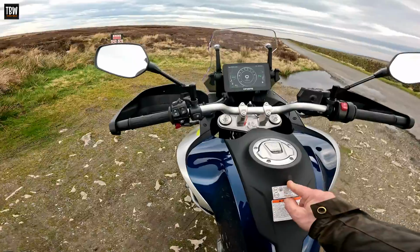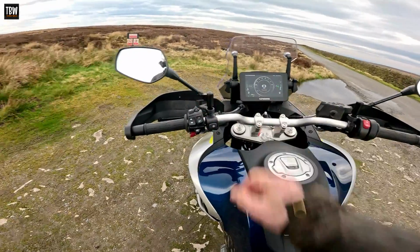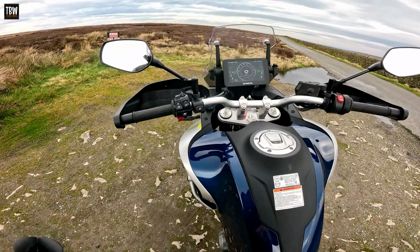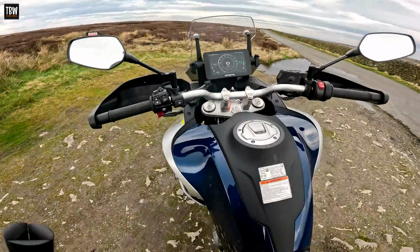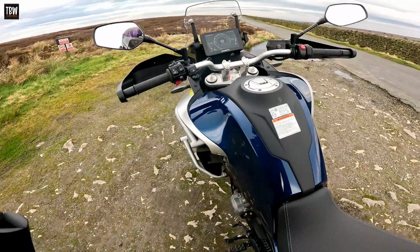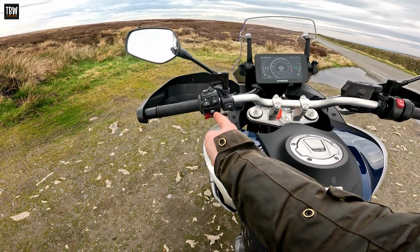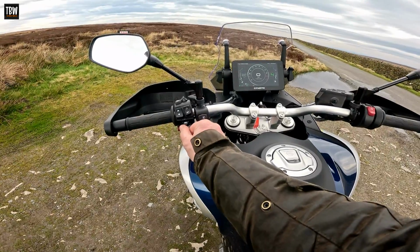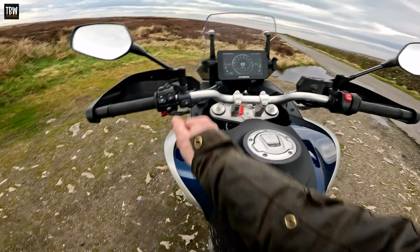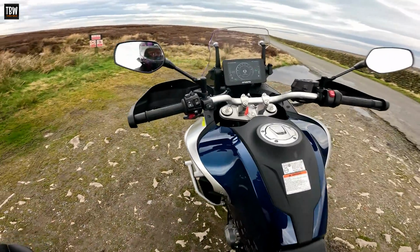Let's have a look at the controls. We have cruise control on this bike, and the controls here are all on the left hand switch assembly. These two controls here take you through the various menus and settings on the TFT. There we have our indicator, which, as I said earlier, there's no click to it. It's like so, and like so, but there's no feedback whatsoever from that switch.